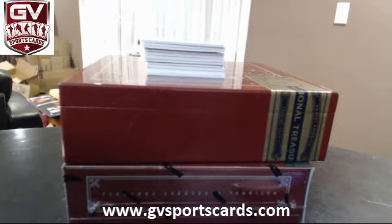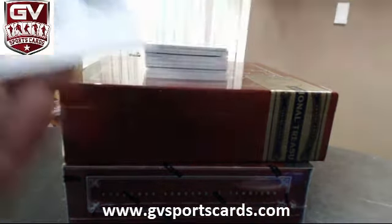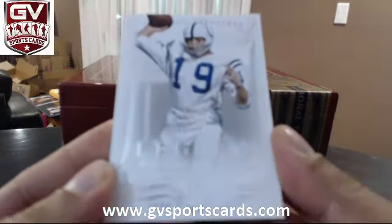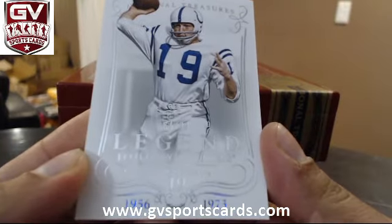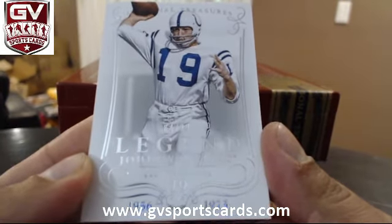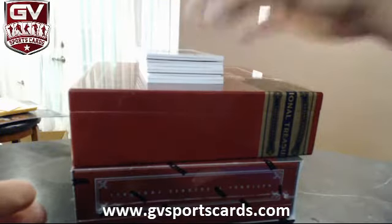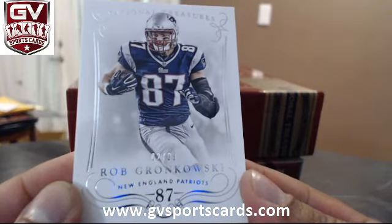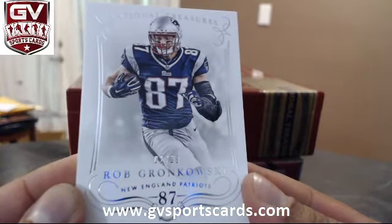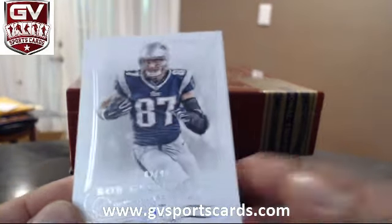Big Bronco hit. Legend base Johnny Unitas, 84 of 99. For the Colts, Peter Griffin. We got Rob Gronkowski, 2 of 99 for the Patriots. 2 of 99 for the Patriots and Sports Card Giant.